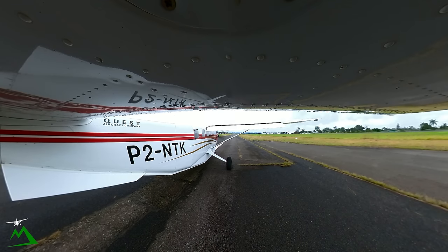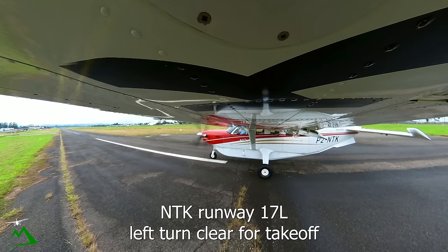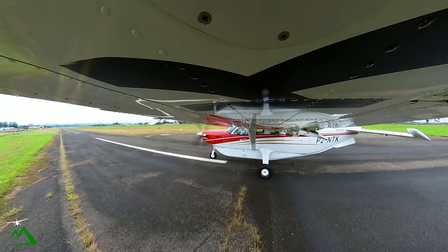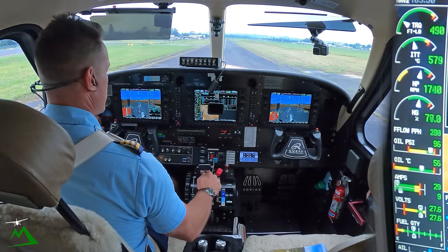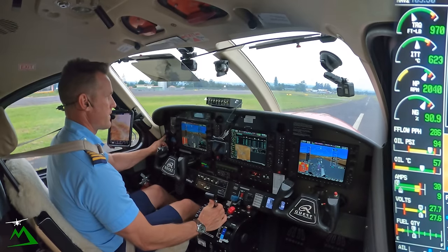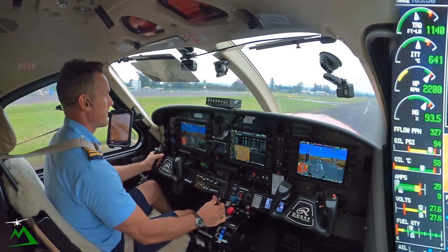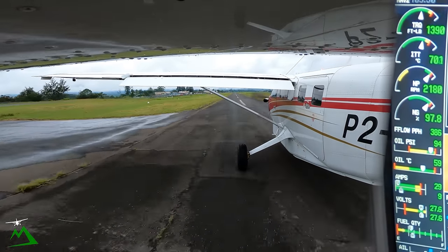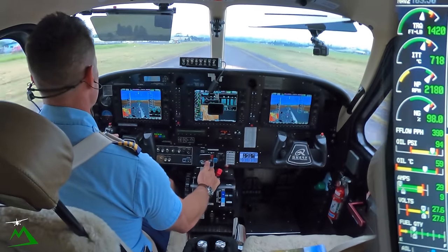November Tango Kilo ready for departure. November Tango Kilo, runway 17 left, left turn, clear for takeoff. 17 left, left turn, clear for takeoff, November Tango Kilo. All right, let's do our governor speed check and then let's go. All right, that's it. 1390. Take 56. Torque is set, airspeed's alive. There's over 50 continuing. There's rotate already.